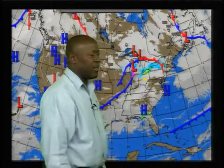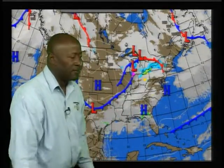All right, let's take a look at your weather for today. We've got some cloud coverage showing up across the Abacos, and we've got this frontal system that's moving down towards the south. It's almost stationary and will be slowly sagging south over the next few days. Let's put our satellite and surface map into motion.